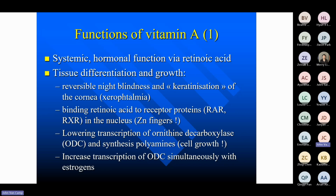So what is now the mechanism? Retinoic acid goes to the cell nucleus. It binds to receptor proteins, for example, retinoic acid receptors. And there it leads to the synthesis of polyamines. There is an enzyme involved, which is called ornithine decarboxylase.